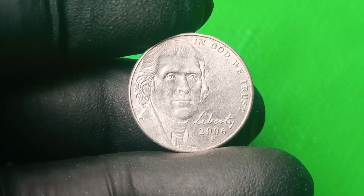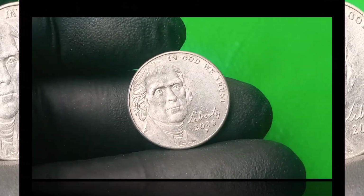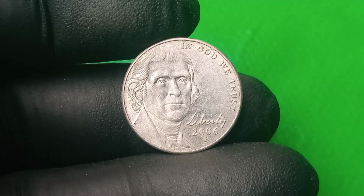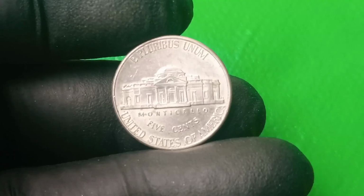And so when a collector in Georgia discovered a 2006 P nickel with full step details on Monticello, despite coming from a roll filled with flatly struck pieces, it reignited the theory that certain dies were specially prepared, possibly for high-profile sample strikes, but ended up used in mass production, contaminating circulation with pieces of exquisite detail that blur the line between intentional mintage and uncontrolled release.